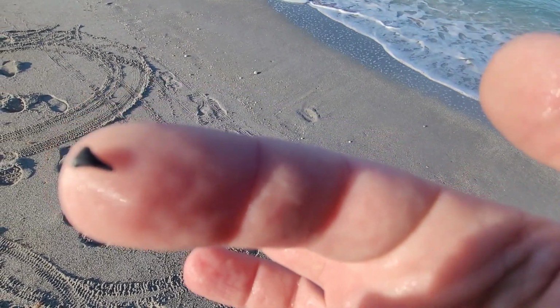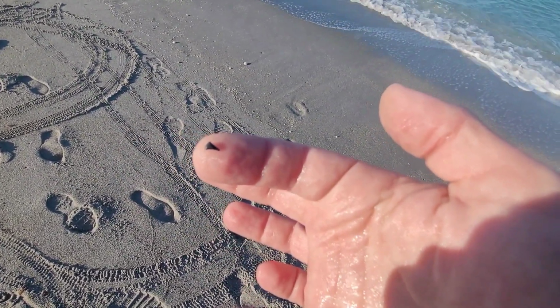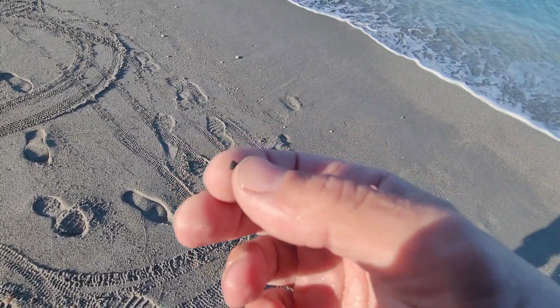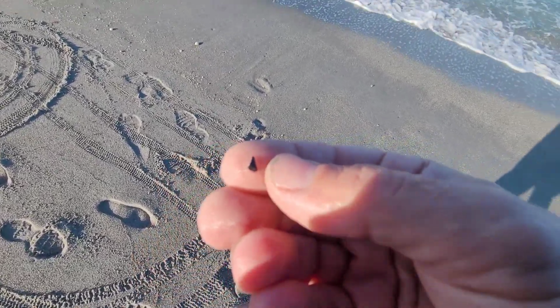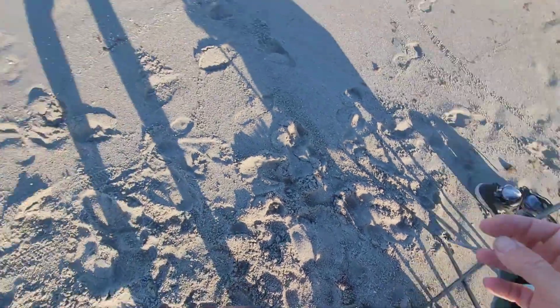Here's the first shark tooth of the day. Nothing special, nothing huge, no big deal. I did find that using this method, third handful. I know it's a little hard to see, but I guarantee you it's a tooth. So we're gonna save that one and move on to the next method.